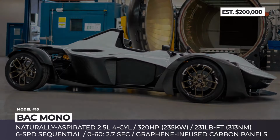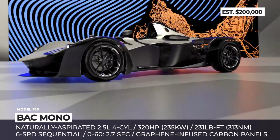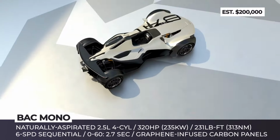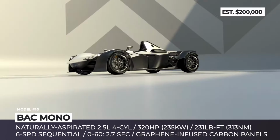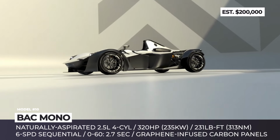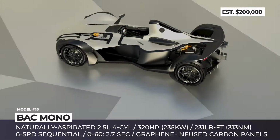BAC Mono. This year, a lightweight single-seater by BAC is getting thoroughly redesigned and refined. The overall concept of the Mono remains unchanged. The roadster is compact and low to the ground. It has a race suspension and engine. Moreover, there's just enough lighting to make it legal for street driving.